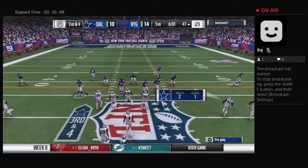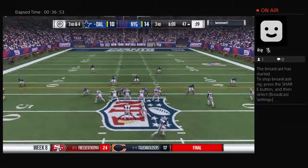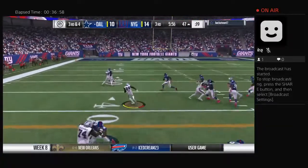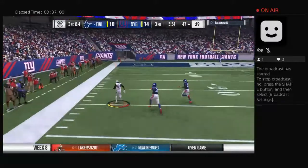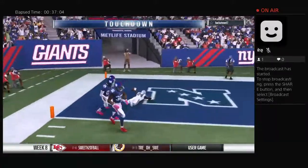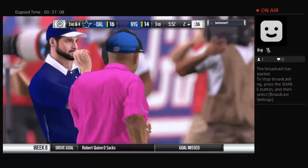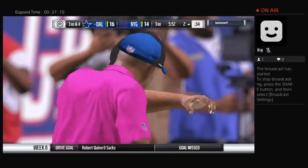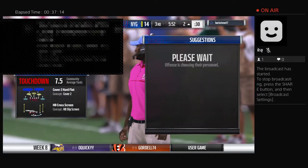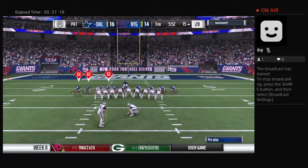It's 3rd down. 1 receiver left, 2 to the right. Looking to throw, Prescott. Now they set up the screen. That's complete. And now the rookie's free. Touchdown, Cowboys. A big play there. His 2nd touchdown on the season. And the Cowboys have retaken the lead. Extra point try now for Walsh.